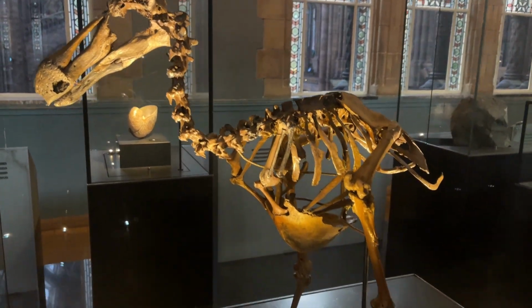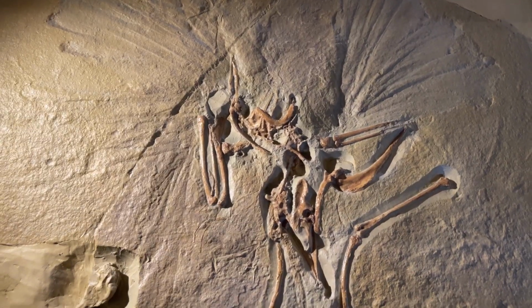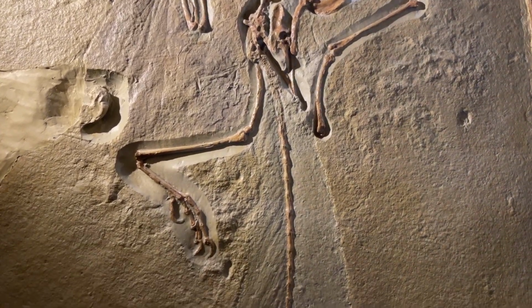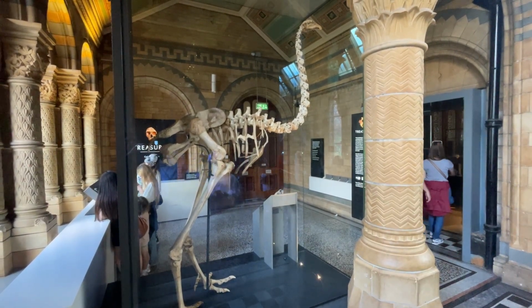And this is the skeleton of a dodo. A Belgian once made a joke: when the Dutch people came to Mauritius, the dodos went extinct voluntarily. This is an Archaeopteryx. And this is the moa, also extinct, from New Zealand.